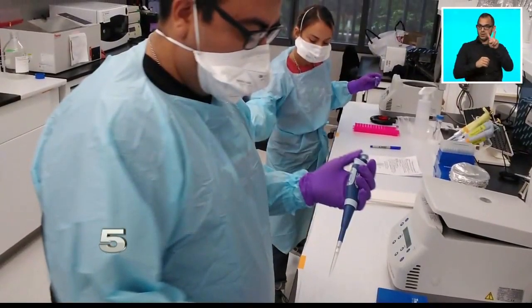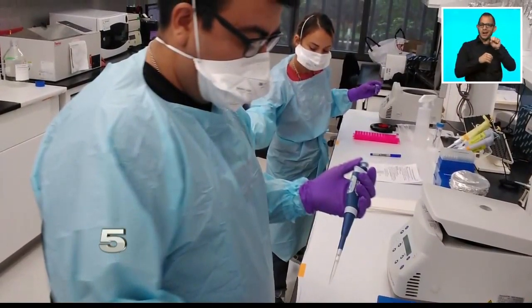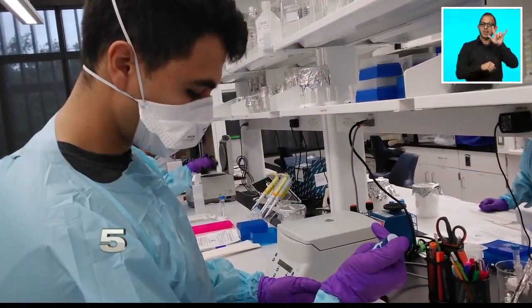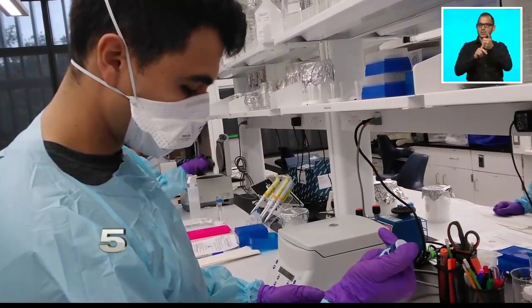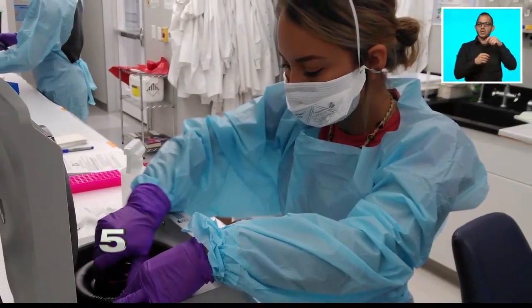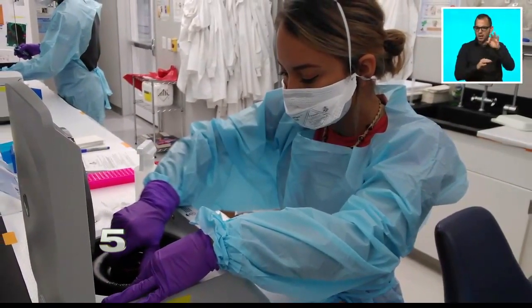UTRGV's virology lab has been analyzing viruses like Zika and West Nile for 2.5 years. With their version of COVID-19 testing, they use direct genetic testing, which requires faculty members to take Q-tip swabs and find coronavirus particles to tell if a person has the virus.